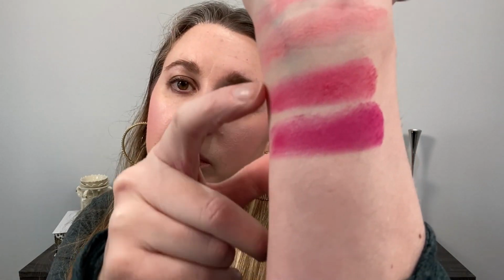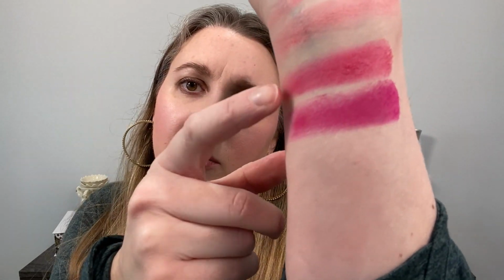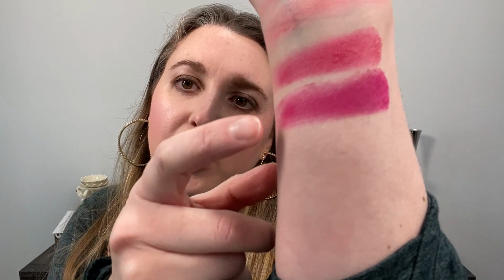They are both cool tones, but there's a little bit more warmth in the one from SISLEY. And it's a little bit more watermelon pink versus more of a purpley pink here for Wayne Goss. This one here is the Patrick Ta She's That Girl. We're gonna compare this one to Pink Peony.